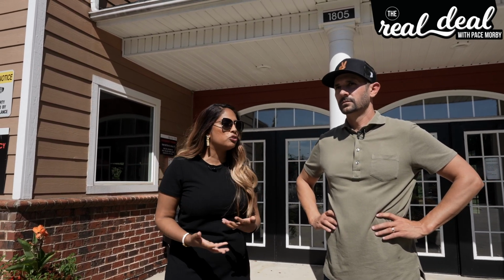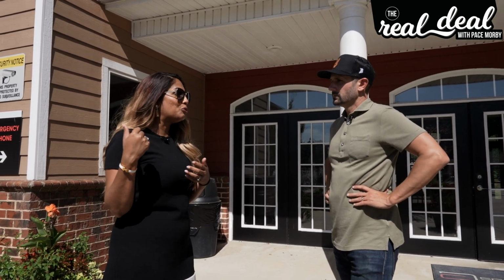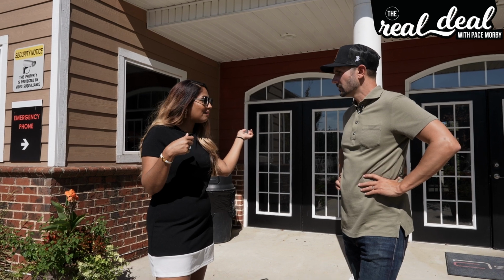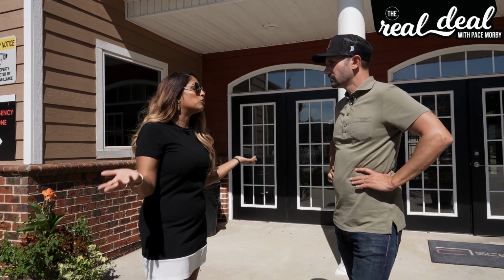Yeah. And these are small changes. On one of our assets, we actually were able to buy the furniture from a neighboring asset that was selling. Wow. And we bought the furniture from them. We saved a boatload of money and we were able to spruce it up. It looked so nice.